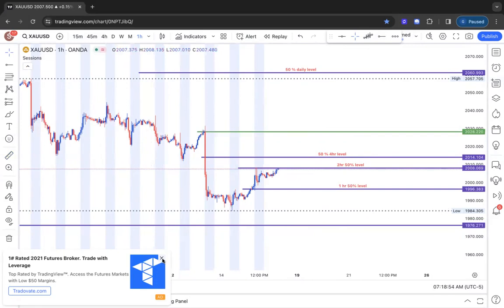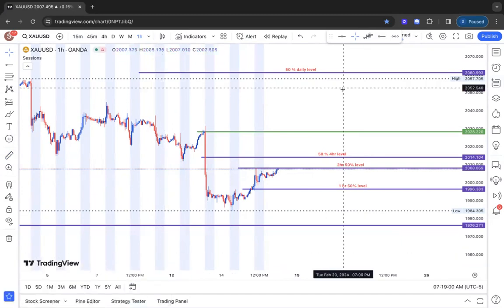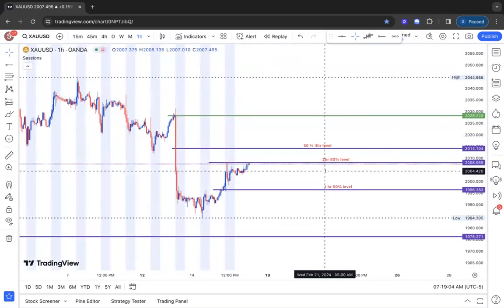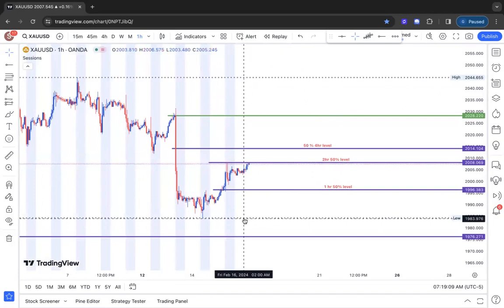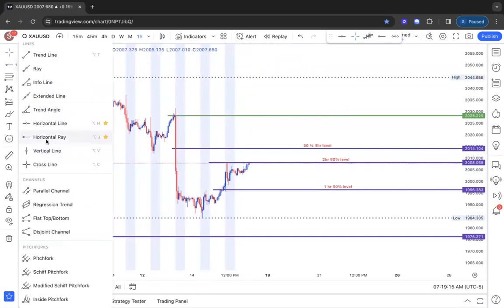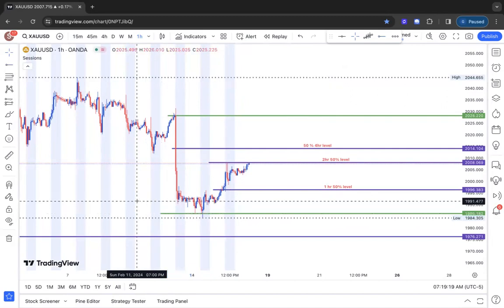But that's just something that I am seeing. It will only happen if price holds above the 50% level. If price holds below the 50% level, more than likely we're gonna retest this zone. And I'll mark this as green right here too. 2086.